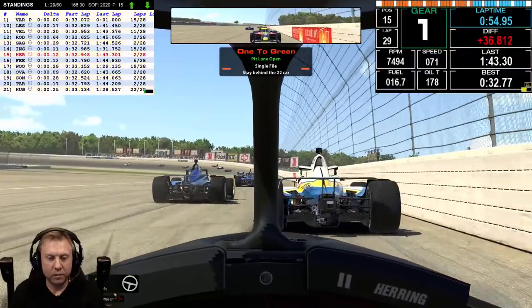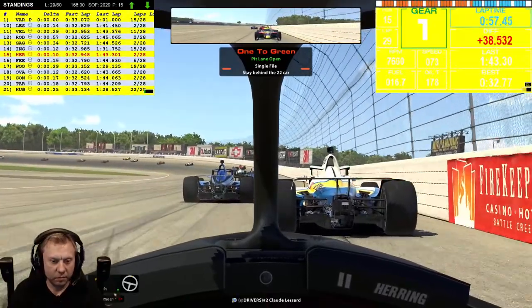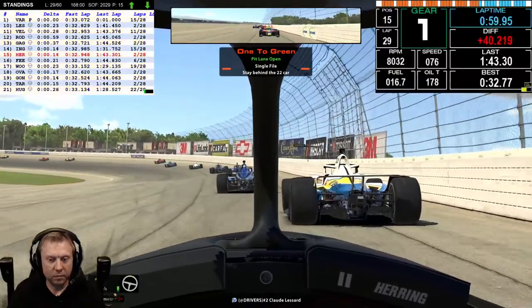This field is so spread out. Hey, reduce the gap, please. Jose, Jose.